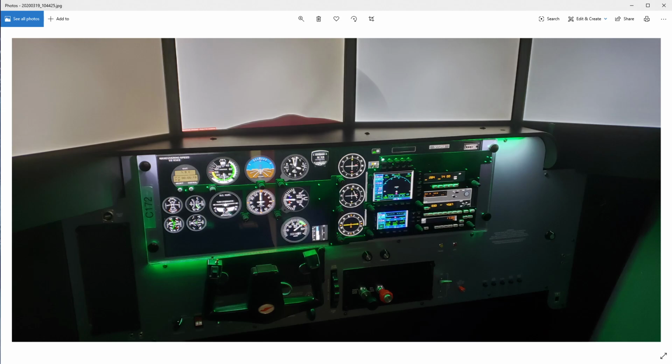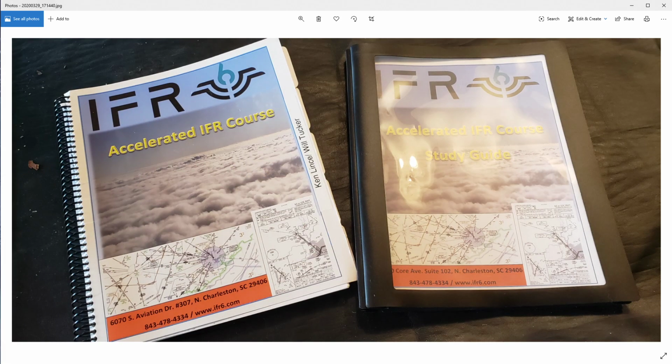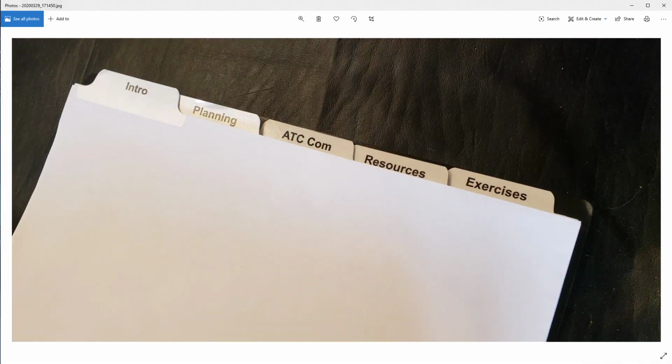I showed up on Thursday morning at 9 o'clock and we got started. I was shown the materials. The book on the right-hand side is a study guide that they sent me when I put my deposit down, so I probably had this for a couple of months at least. And these are the tabs for what I was sent in advance.